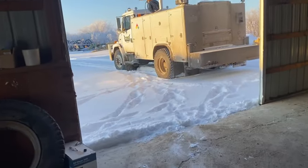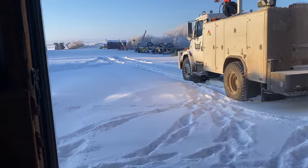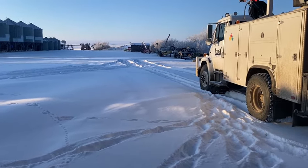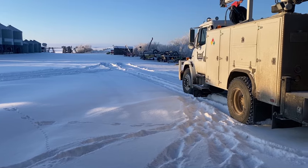However, it's a snowy, cold frickin' morning. It's still like minus 24 or something. They keep saying it's going to warm up, but man, oh man, it's cold.